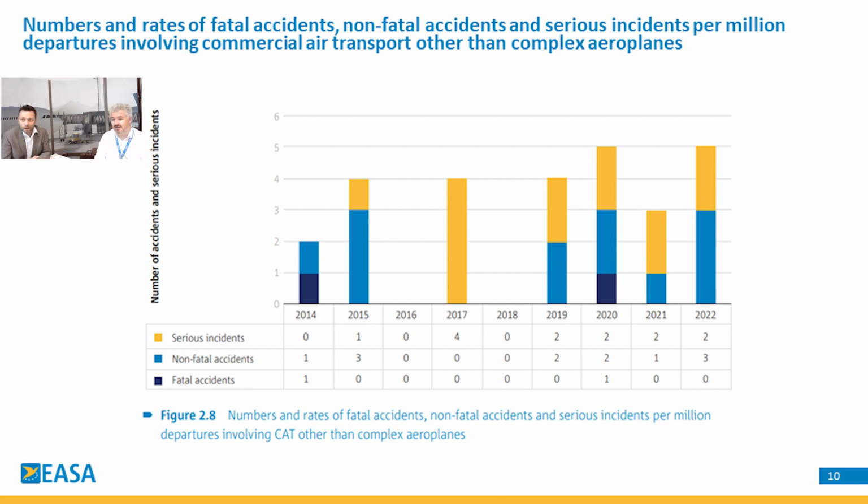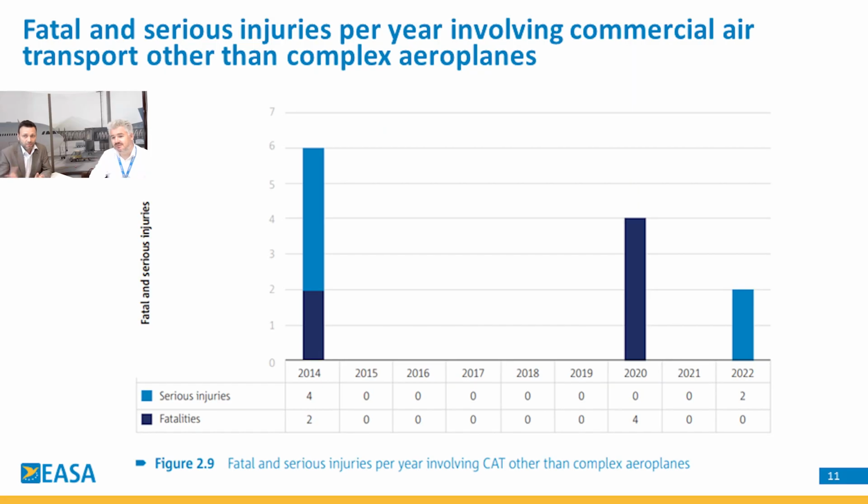And when you look at it over the last 10 years, it's quite an even split, isn't it? In the last few years you might even have some years where there were no accidents, both accidents and serious incidents. So that gives a bit of an overall picture starting from 2014. The same goes for fatalities and serious injuries. You've had the odd accident, and the highest number was in 2020, which is 4 fatalities.